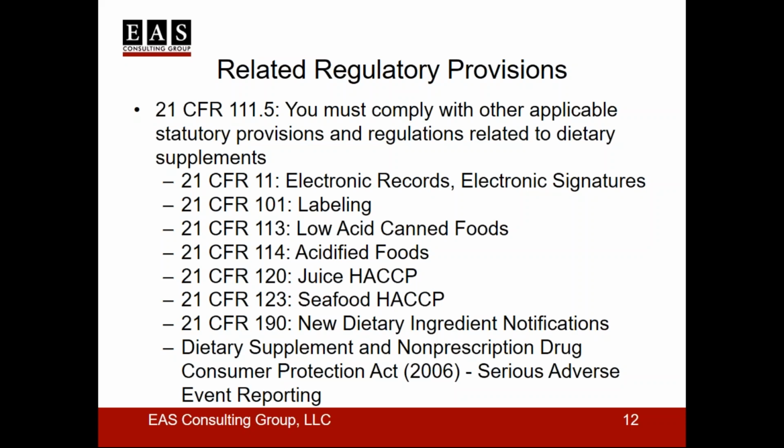Dietary supplements are a category of foods. So 21 CFR 101, which is on food labeling, applies to how that label is created for dietary supplements. Some types of dietary supplements can also fall into the categories of low acid canned foods, acidified foods, juices, and seafoods. So these may also come into play.